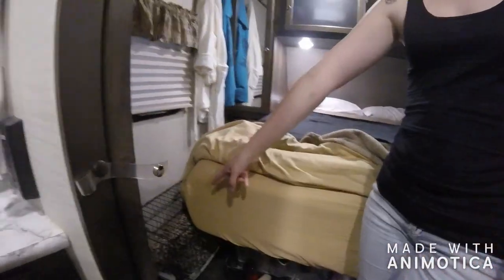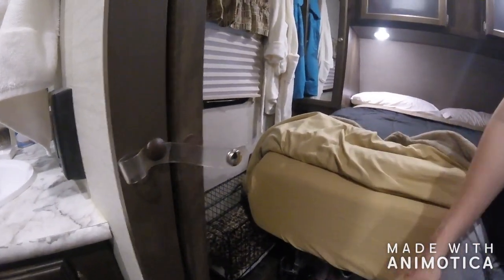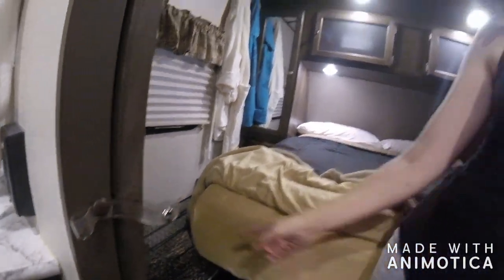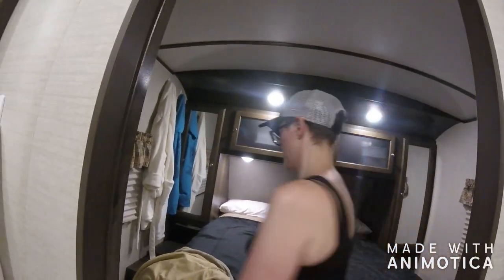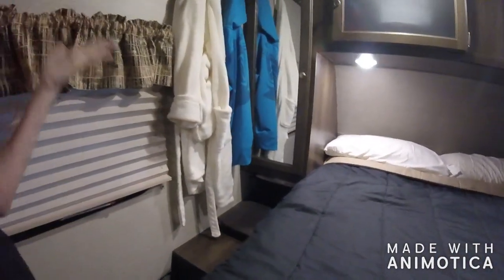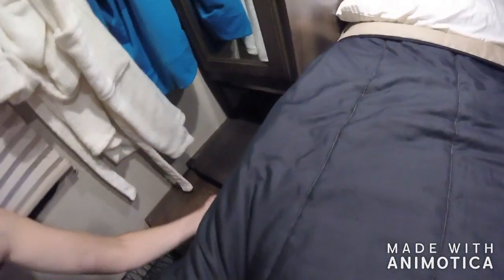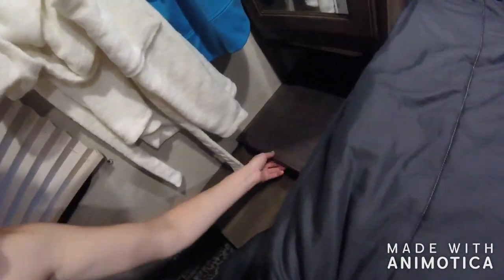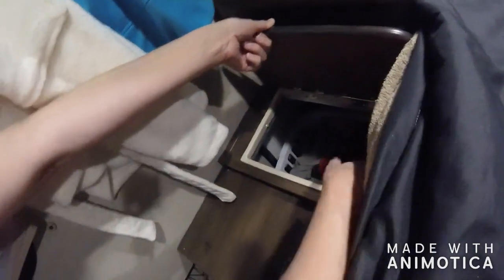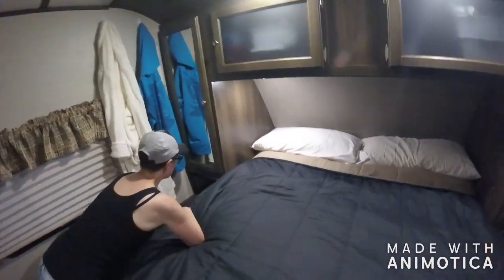We have our dog's crate here. She used to sleep in our bed, so she's not sleeping in our bed anymore, but she's on our side, or on my side, so she sleeps there. And another cool thing about this camper that we didn't see in any other of the layouts, we didn't buy it because of this, but it was just a cherry on top, is our laundry chute. So all of our dirty clothes just go straight down there, and we don't have to worry about smelling them or what to do with them and where to put them and so on and so forth.